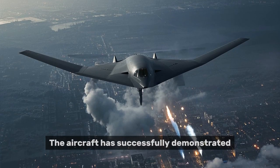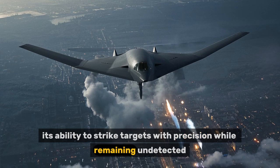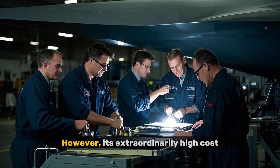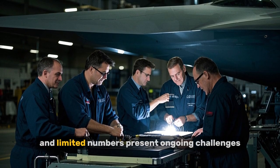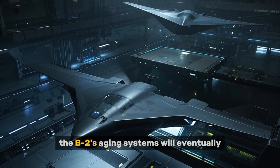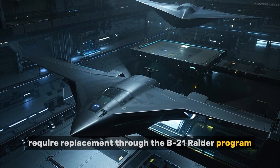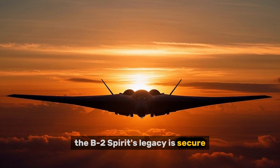The aircraft has successfully demonstrated its ability to strike targets with precision, while remaining undetected, making it invaluable for military planners. However, its extraordinarily high cost, complex maintenance requirements, and limited numbers present ongoing challenges. As technology evolves and new threats emerge, the B-2's aging systems will eventually require replacement through the B-21 Raider program. Despite these challenges, the B-2 Spirit's legacy is secure.